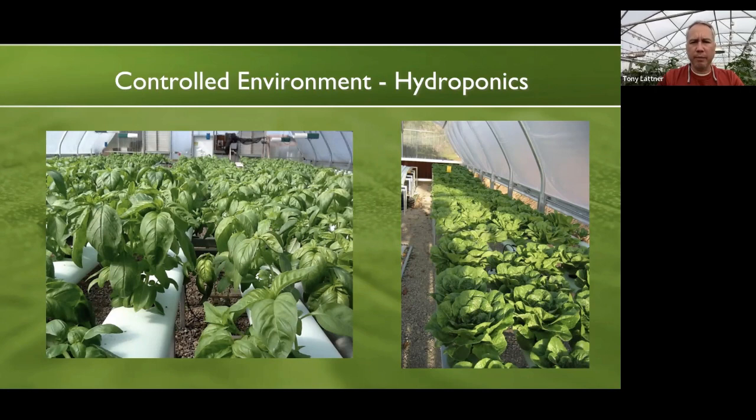And so what you guys are seeing in the pictures here, on the left, that's basil grown in basically a gutter. It's called an NFT channel. In that NFT channel, we have a very low PSI water flow from one end with about a 1 to 2% grade down to another end. And then we capture that water and pump it back up. So it's just a big closed loop.